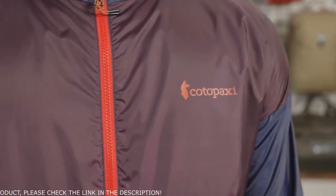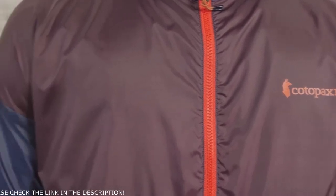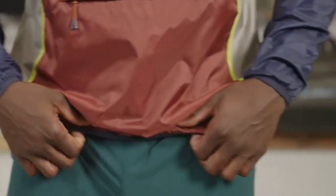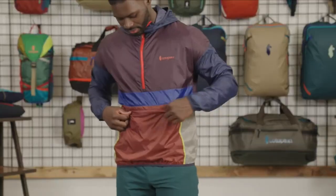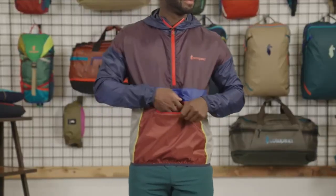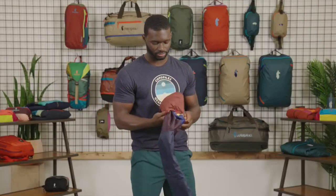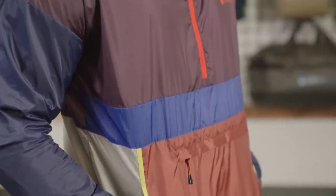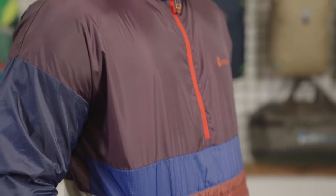Plus, the polyester taffeta is treated with a DWR finish to boost water resistance. This classic silhouette still features elastic binding at the hood, cuffs, and hem to help keep drafts at bay. It also features a zip kangaroo pocket which allows the jacket to pack into itself. The Tekka windbreaker comes in sizes small through double extra large. Kirk is 6 feet tall and wearing a size medium.